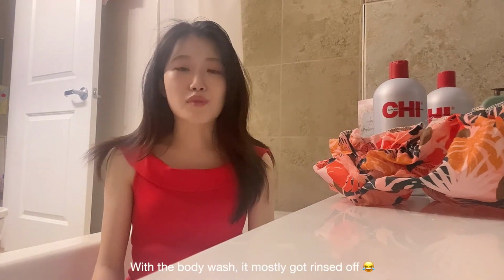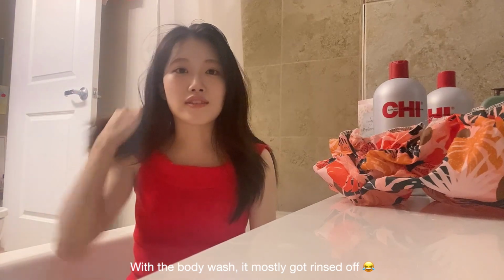I didn't have a shower cap before, so I just put treatment on my hair. I was too lazy and impatient to wait, so I would just put this on my hair, quickly wash my body, and just rinse it off. And in the process of washing my body, a lot of it actually got rinsed off because of the water.